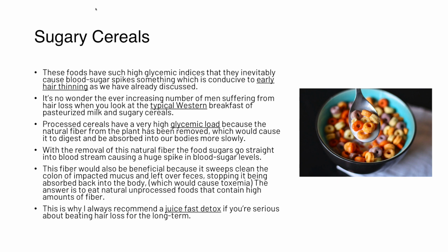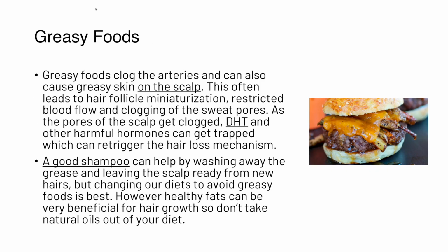And basically the answer is to eat natural, unprocessed foods that contain high amounts of fiber, and we always recommend a juice fast detox if you're serious about beating hair loss nutritionally for the long term.